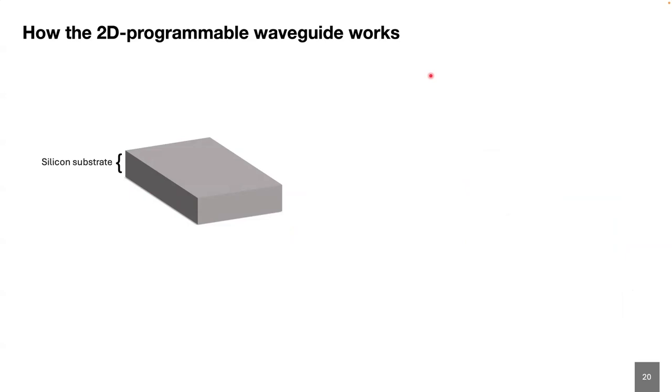So how does this 2D programmable waveguide work? So far, I've just been telling you what it does, but I haven't told you how it works. One way to give you a good introduction would be to start from how we fabricated it, from a nanofabrication setting. To begin, we have a silicon substrate here. The silicon substrate was chosen to be conductive because we actually use this as an electrode later on.